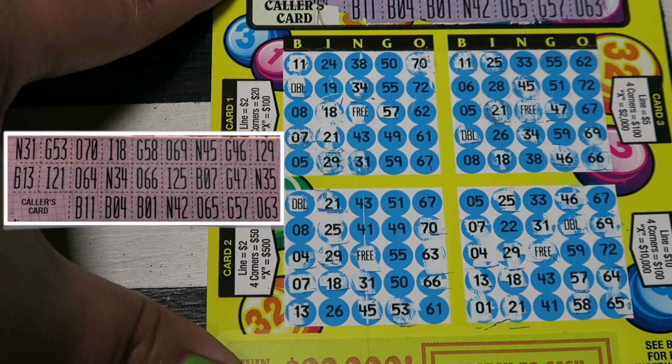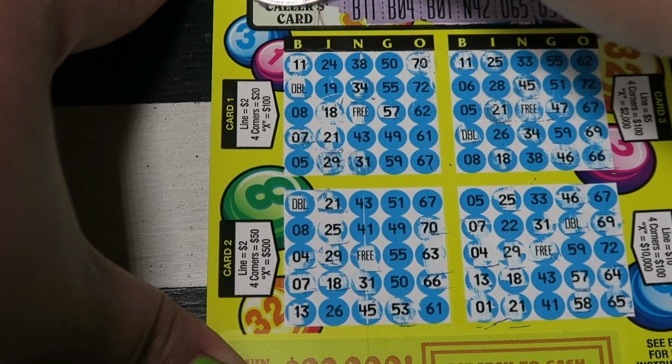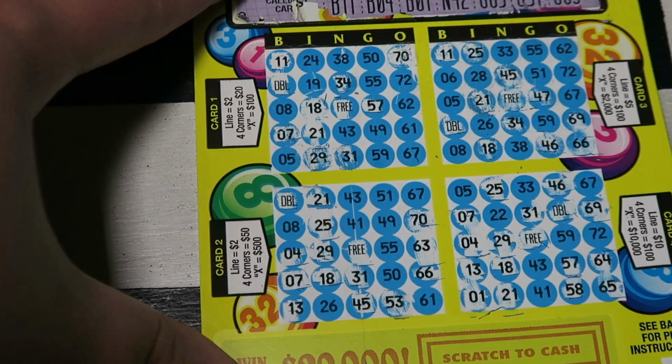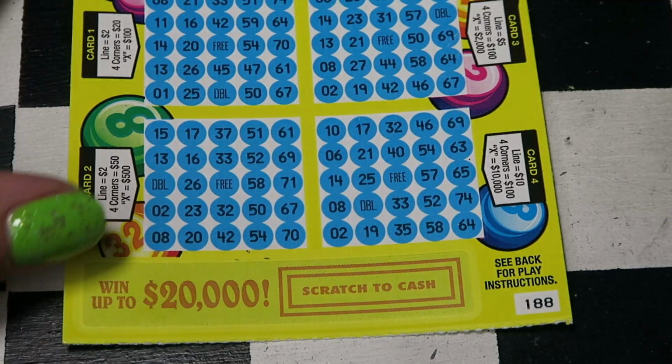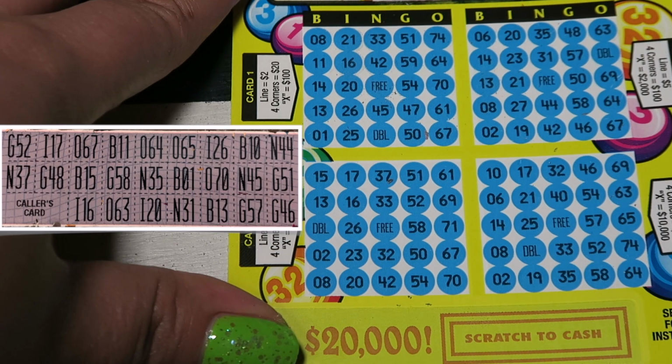Okay, so it doesn't look like I have anything. I don't see any lines, no X's, no four corners. Let's just do a quick double check. Nope, so this is a loser. So let's try ticket 188. All right, so let's start from the top. We have G52.